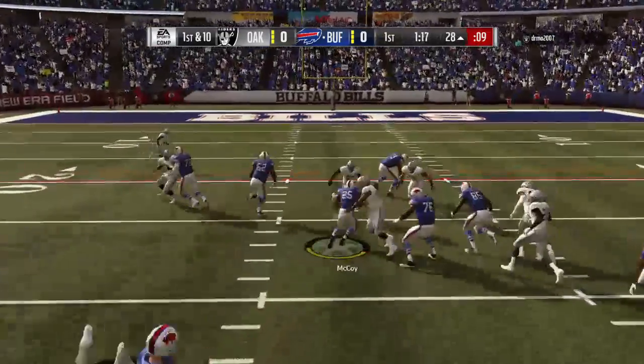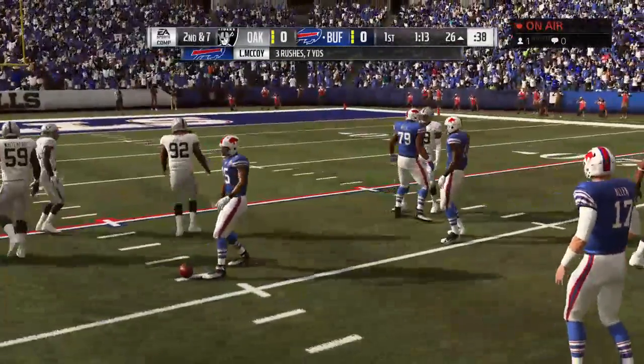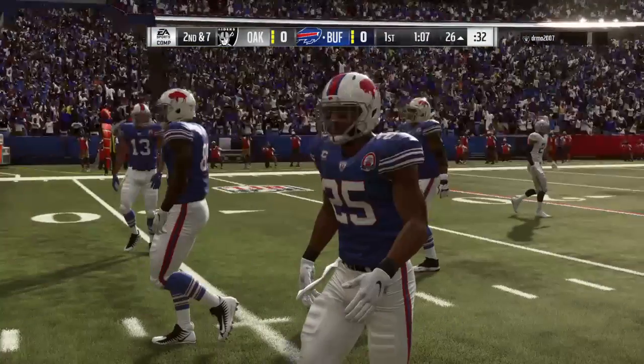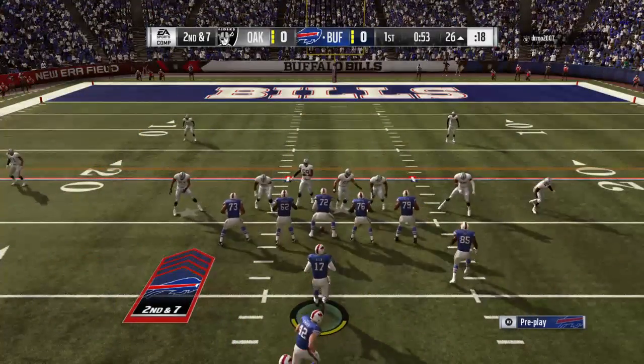Now a first down carry here for McCoy. And he'll take this down just shy of the 25-yard line. Give him 3 on first down. It'll set up a 2nd and 7. Clock running under a minute to go in a scoreless first quarter.